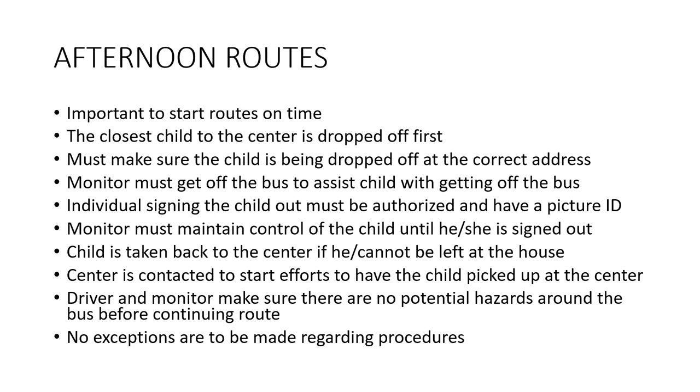Now, there are no exceptions. No exceptions are to be made regarding these procedures. If the parents are not there to receive the child when the bus is there and you take off, you cannot leave him anywhere else. It will happen: you take off, there's nobody to receive him, and maybe a couple blocks down the street you have a car honking at the bus, beep beep beep, and guess what? It's the parents. But making a stop there is not on the route. If they're not there, sorry, you have to go to the center and pick them up. Okay.